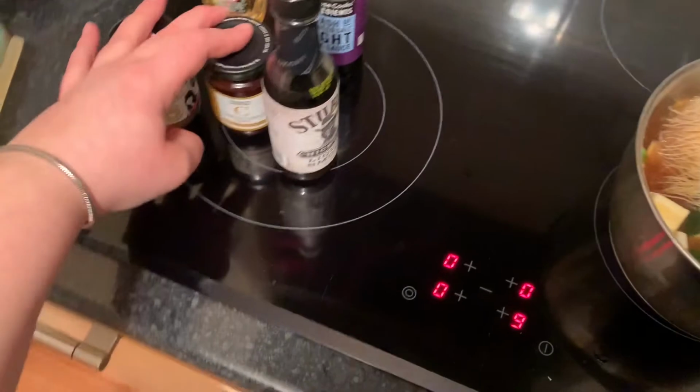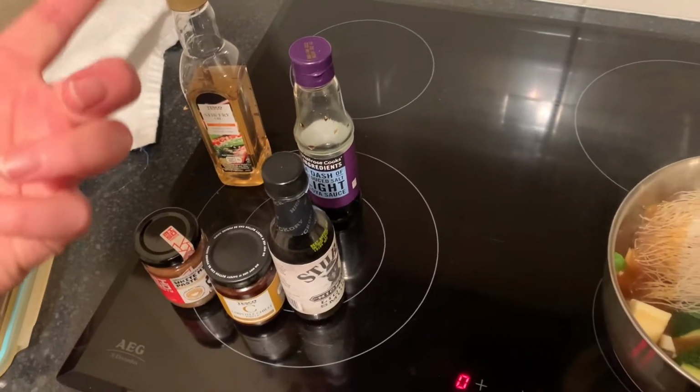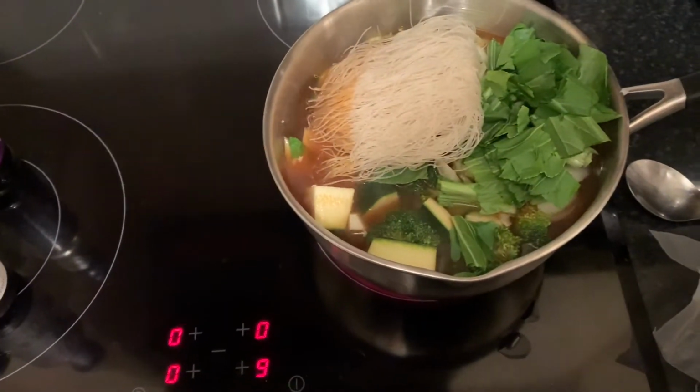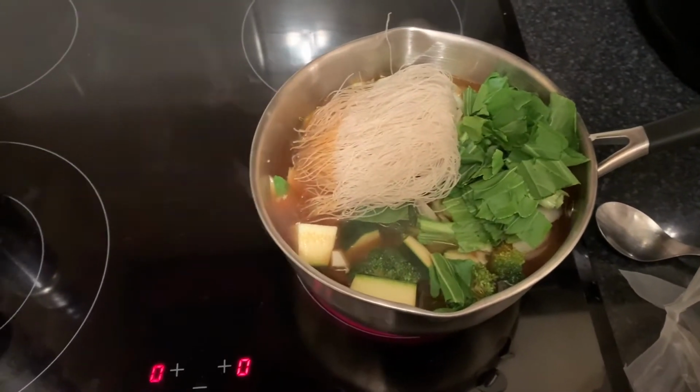That's super low sin. I think that's like half a sin for that and two sins for that. So like 2.5 sins. But I feel better having had some veggies, and I was fancying something salty. So yeah, this is that.